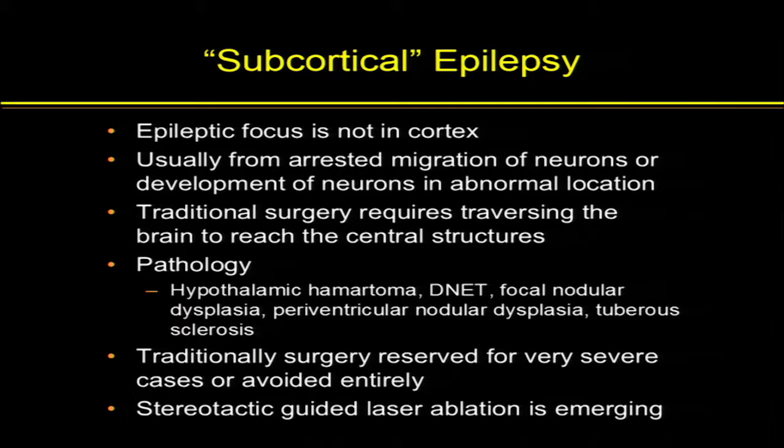And periventricular nodular heterotopia, which is by far the most common of these conditions I'm referring to, but it's typically an arrest of cells in the ventricles or the edge of the ventricles. And finally, tuberous sclerosis. Tubers are not usually right in the center of the brain. They're usually distributed out in the periphery, but they can occasionally be in the center of the brain. It would follow this definition of subcortical epilepsy.